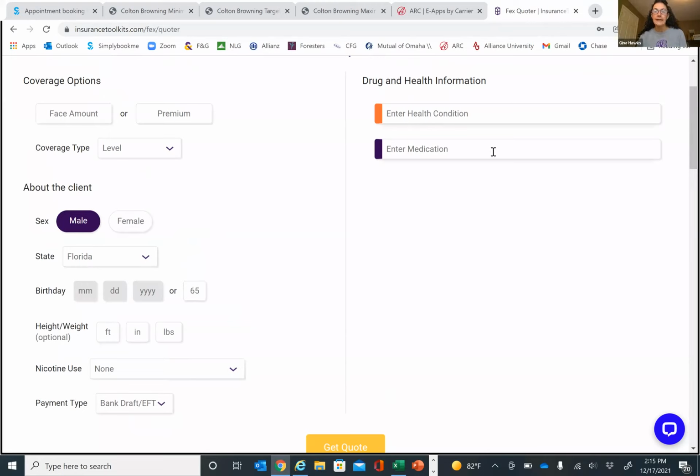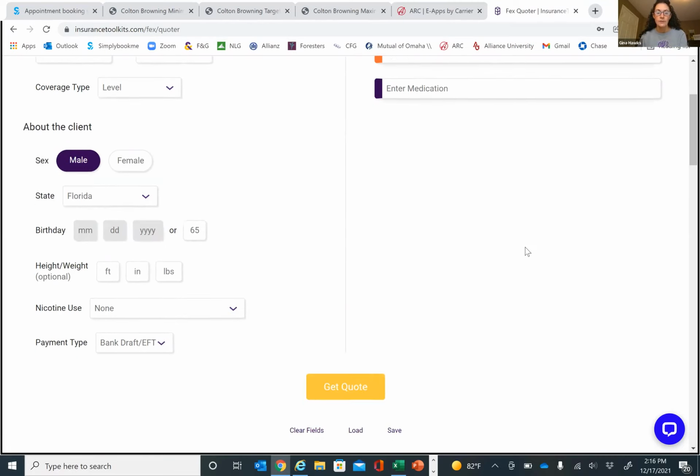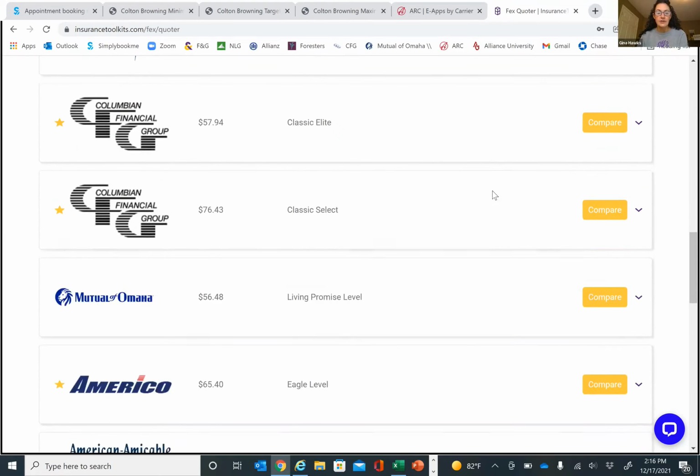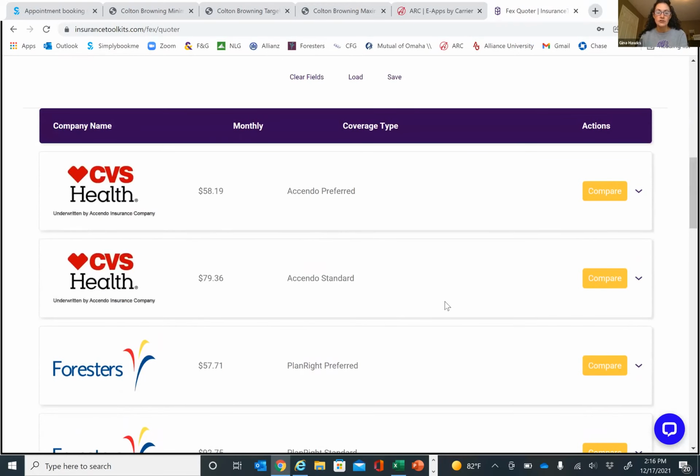Over on the right, here's where you're going to enter health conditions and medications. So we're just going to do just a simple quote. First of all, we're going to say they don't have any health conditions. We're not going to put in any health conditions, any medications. We're just going to hit get quote. And then here's what you'll see. You'll see multiple different carriers down here, and it'll sort by different things.